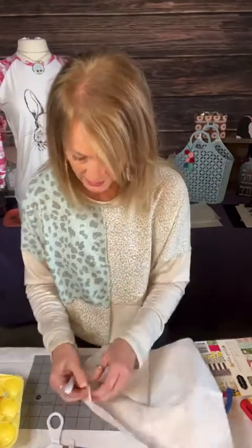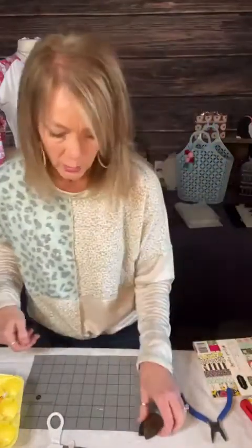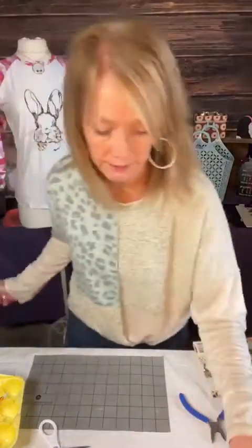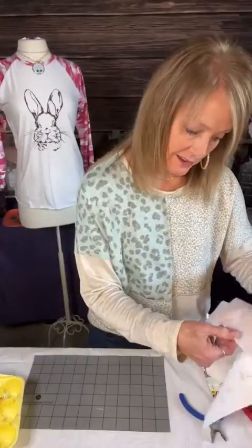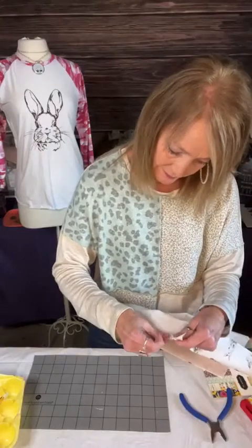I may have to do this later. I don't want to keep you guys on here. All right, I'm going to do that later. What I'm going to do right now, because I think my heat press is heated up, is let's do the wood burning, and then we'll come back to this napkin. That's going to drive me nuts, not being able to get it.